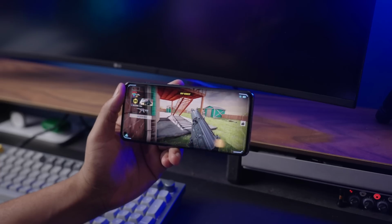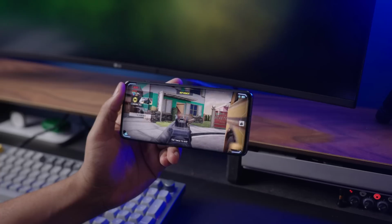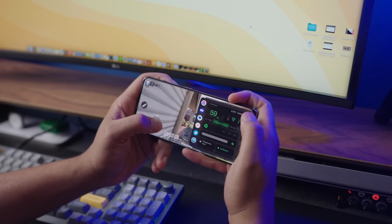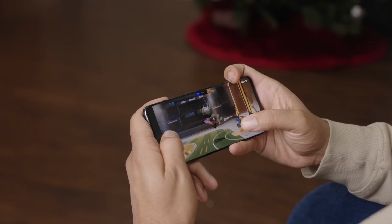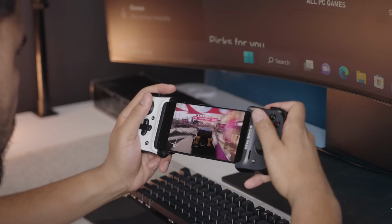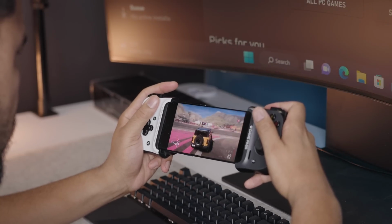Call of Duty Mobile under max FPS settings, I was locked at 90 frames per second, but that does adjust the graphics to low. So when I switched over to ultra graphics, I was actually at the max, locked at 60. Playing Rocket League Swipe, I was getting 60 frames per second, which is the highest this game goes. Game Pass, which relies on internet connection more so than horsepower, ran exceptionally well too. And it was comparable to when I had it on my computer, which was pretty expected.